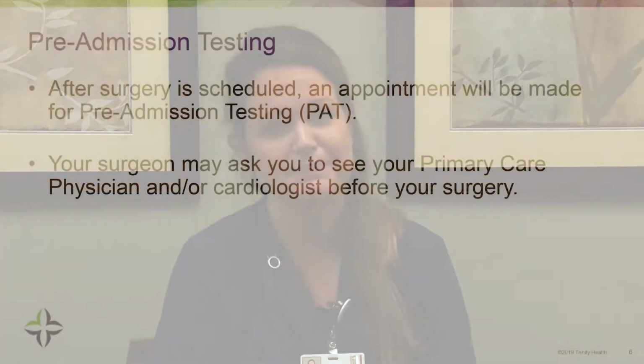So I'm the orthopedic nurse navigator. So I will be following you throughout your hospital stay. I will call and meet with you prior to your surgery. I will see you the day of your surgery, help you if you have any questions with anything, and then I will meet with you again on day of discharge just to make sure you understand all your instructions and your follow-ups that you need.